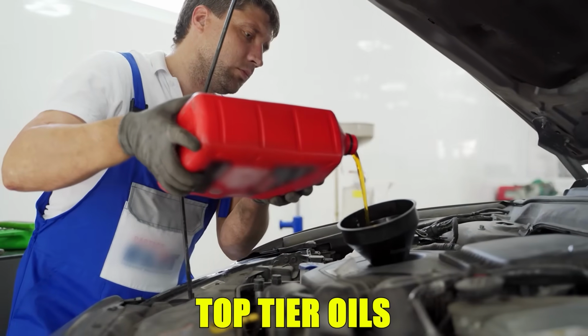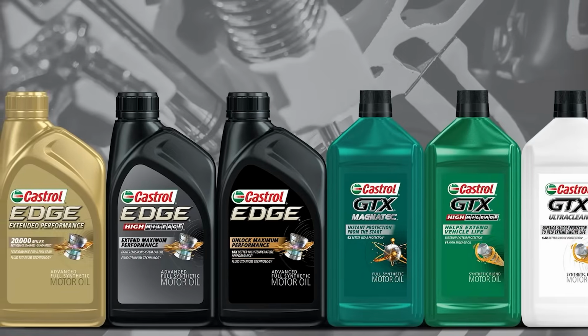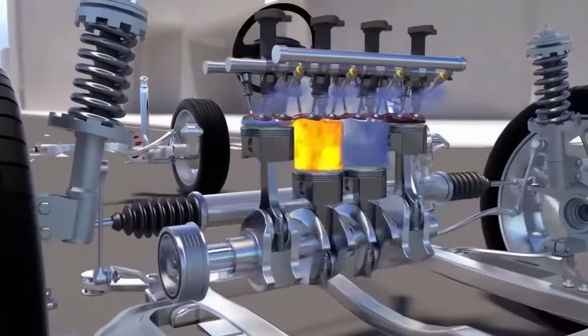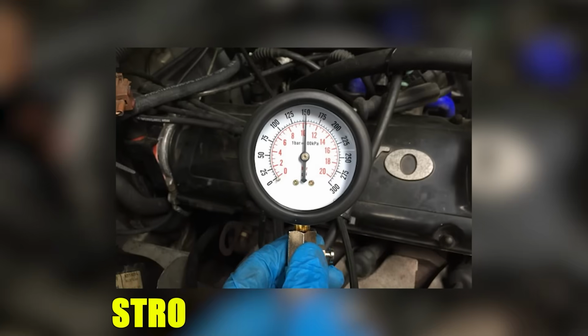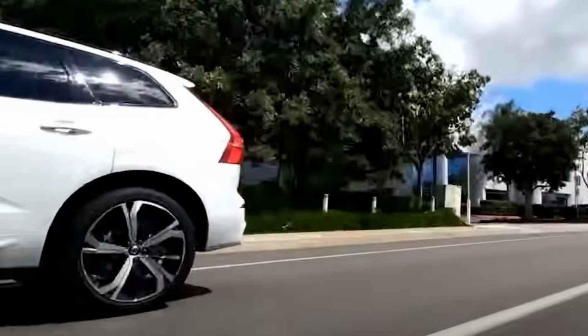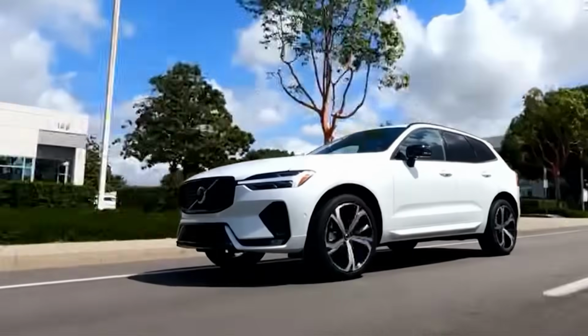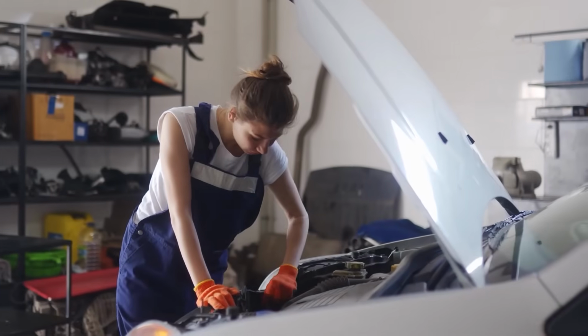Using top-tier oils like Mobil 1, Amsoil, or Castrol Edge might cost more upfront. Engines that run exclusively on high-quality synthetics have cleaner internals, stronger compression, and far fewer failures. Over decades, this is one of the biggest reasons some engines last 500,000 miles without rebuilds.